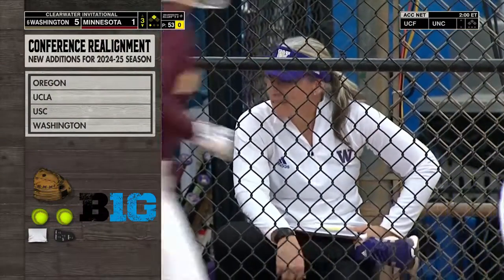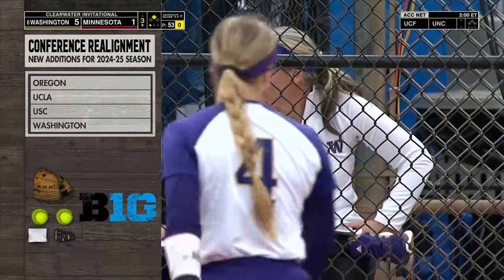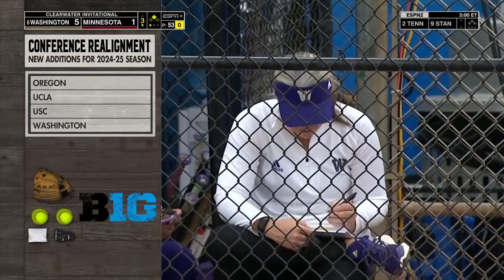Coach Chavez was hit by a pitch. Now batting, number 7. Advanced to second. Maddie Elke. Oakland the out.